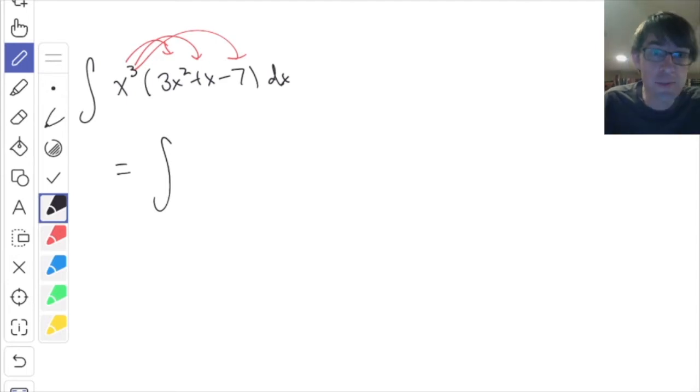What are you going to do? So x cubed times 3x squared. In this case, we should be adding exponents. I get 3x to the 5. And then plus x cubed times x. I get x to the 4. And then x cubed times negative 7. Negative 7x cubed, right?